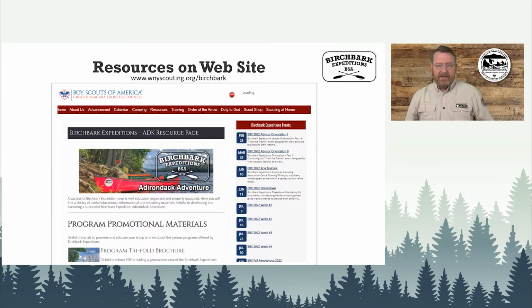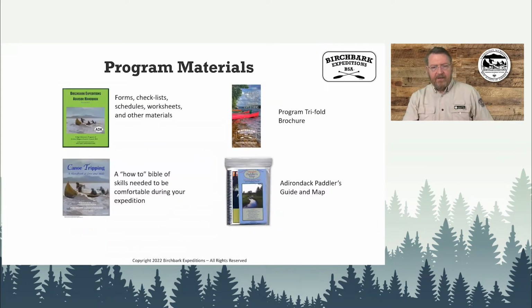And the resources page has a number of PDFs and supporting documents. One of them is the trifold brochure. This is a promotional piece that you can use to share with your scouts or prospective scouts. The big piece that we think is really important is this advisor handbook. And what we're going to end up doing is we'll spend quite a bit of time talking about the advisor handbook and some of the different resources that are in it.